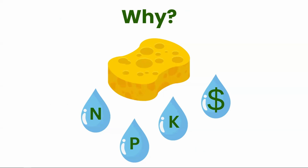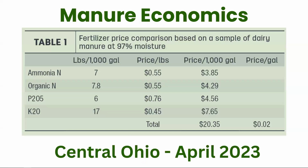The soil is like a sponge. It can only hold so many nutrients before the nutrients start to leave. When those nutrients leave, they end up in places they're not supposed to be, i.e. a waterway, and they can not only cause environmental concerns, but it is literally throwing money down the drain.